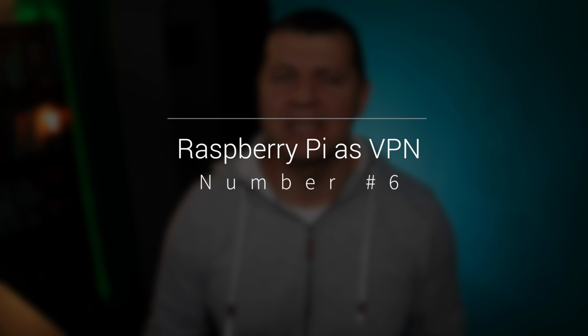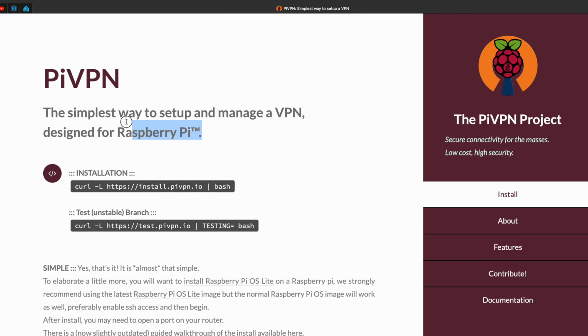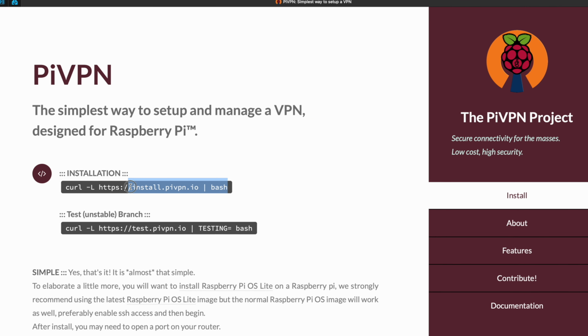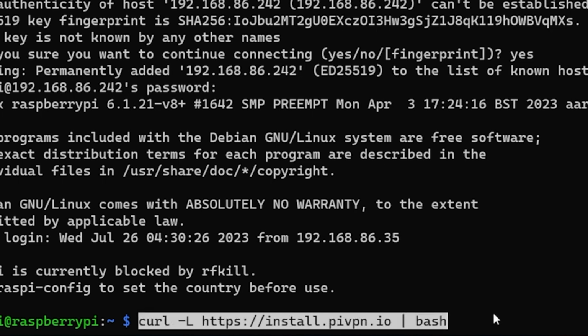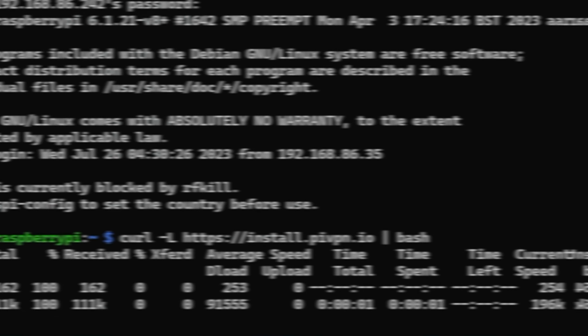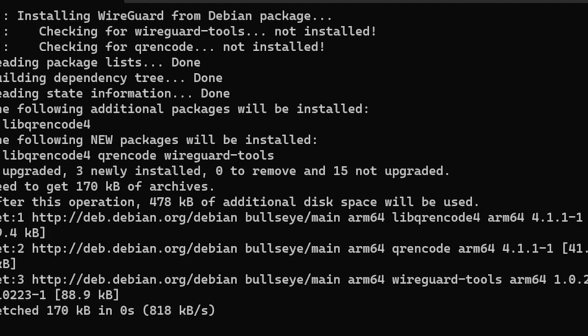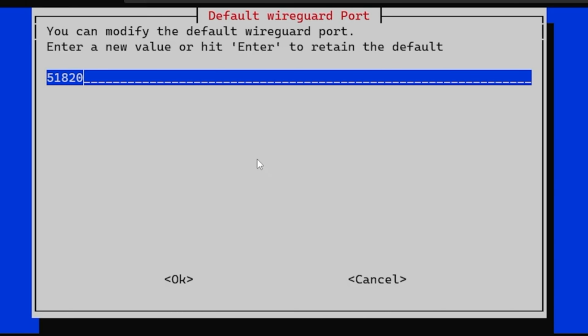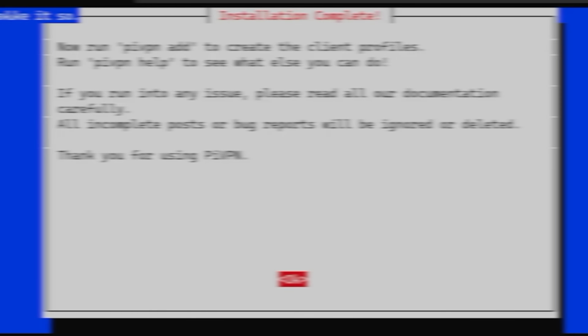Coming in at number 6, we have PiVPN. With PiVPN, you can securely access your home network from anywhere in the world. It's like having your own private tunnel to your smart home, keeping your data safe and sound. PiVPN is designed to be user-friendly with a straightforward installation process and configuration, especially on Raspberry Pi devices. It includes pre-configured settings and templates to simplify setup, making it accessible even to users with limited technical knowledge. It will not cost you a dime, and at the end of the day, why would you need a smart home if you cannot connect to it while you're at work or on a vacation?